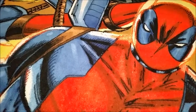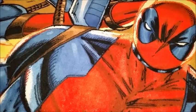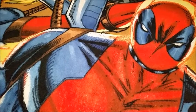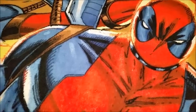Just a couple things I picked up during some of my local comic book shops during the Black Friday sale. And then today, I just got back from a little comic show here in Houston, a one day show. So let's get into it.